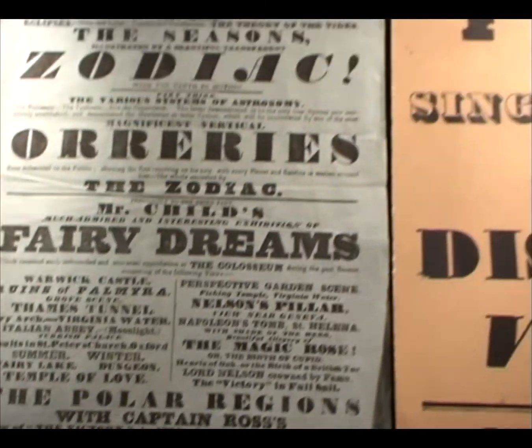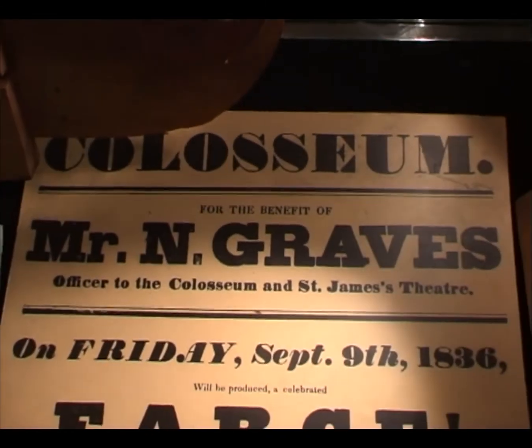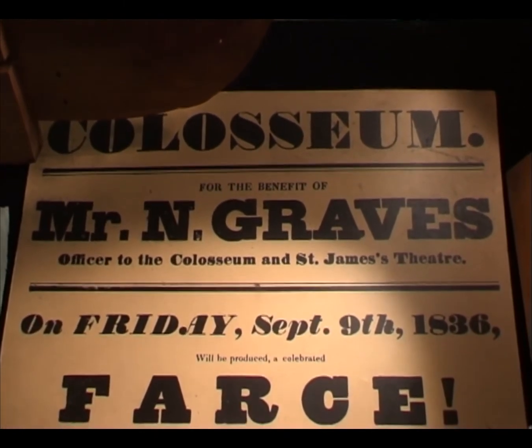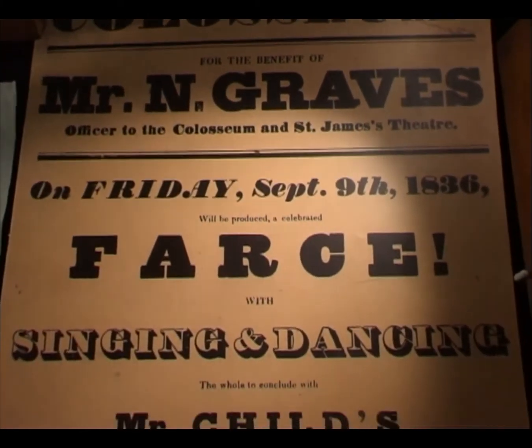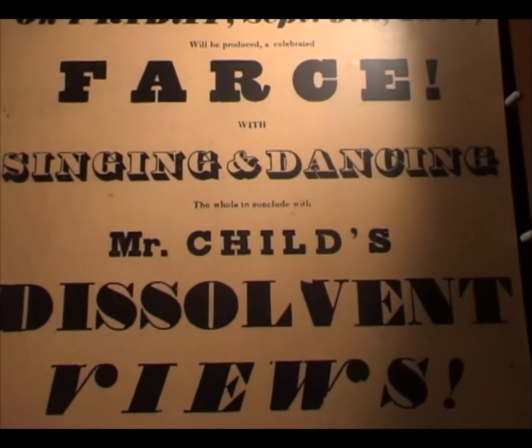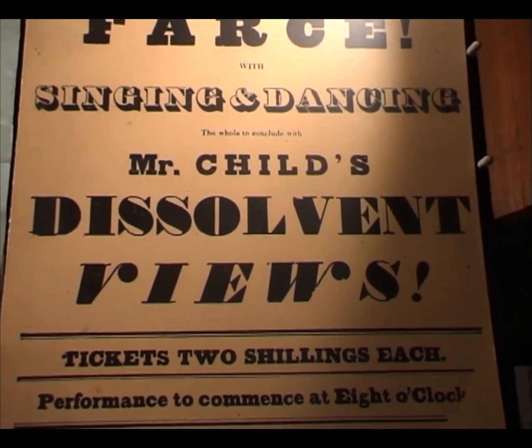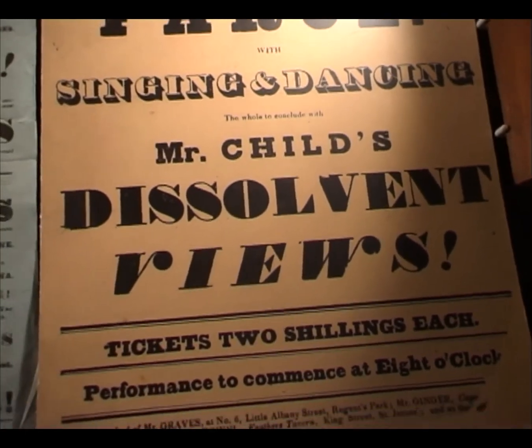And here the Colosseum, which only lasted a few years. In 1836 we have Mr. Child's Dissolvent Views. This is only a facsimile, but it's very important to have. A few years later, probably 1842, Mr. Child joined the Polytechnic and became the doyen of the Magic Lantern slide. His paintings, he worked at the Polytechnic until he died, aged about 89, 90 when he died.